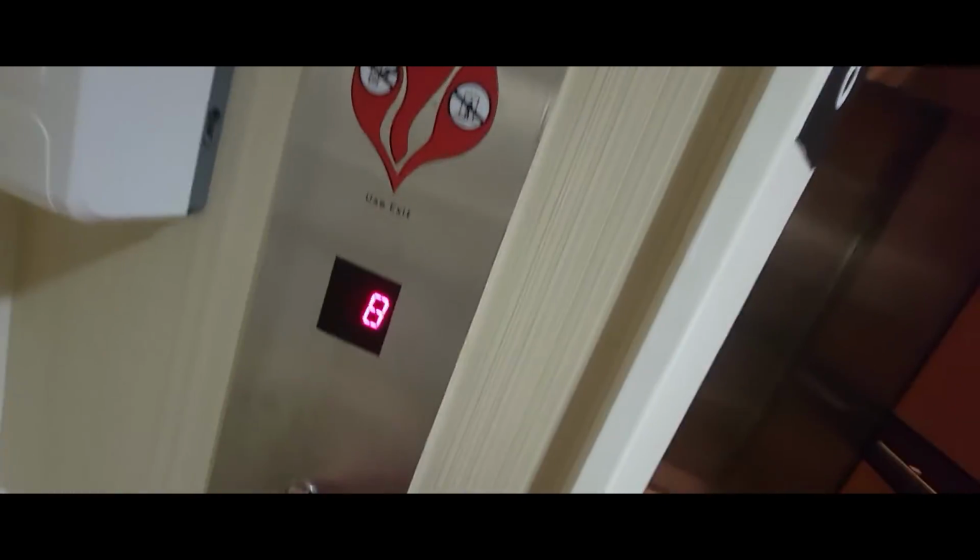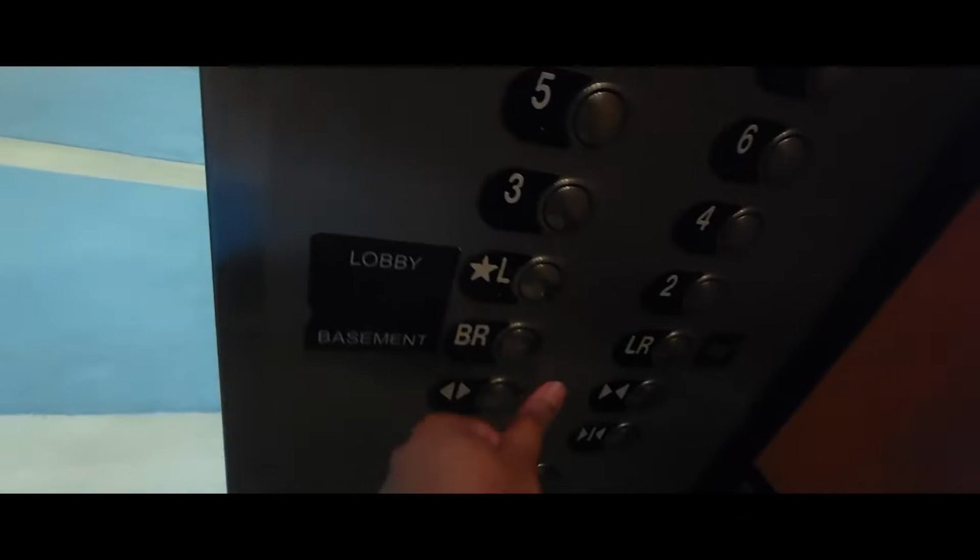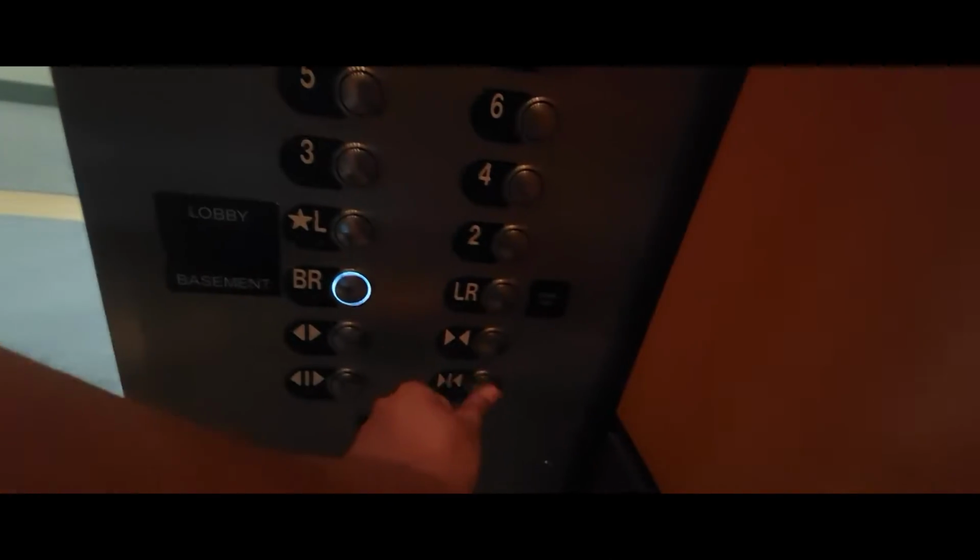Hello, ThyssenKrupp fixtures so much. And it talks too. What are those new babies doing here? And there's a floor indicator on every floor. And those lanterns, like the letter V. Let's go to BR.